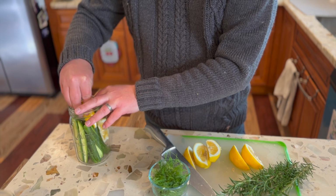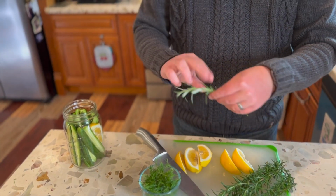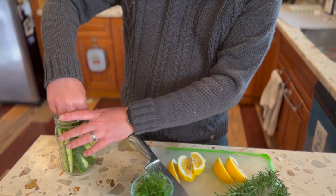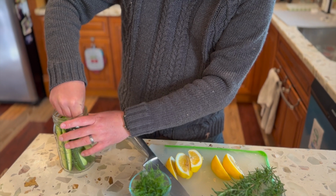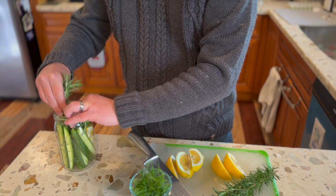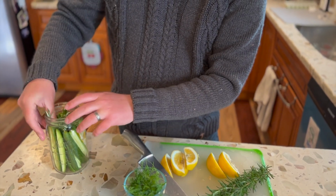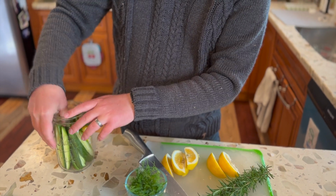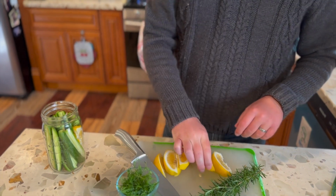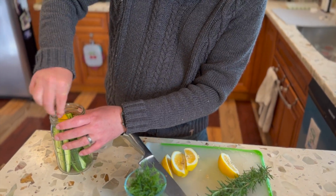Yeah, lemon's a little tricky. That's okay. Put some rosemary in. I'm kind of being a little heavy-handed with the rosemary and dill, mainly because I do want this to have the strength of the herbs in it as much as I can. See if I can get another lemon in. What do you think? Yeah, no problem.